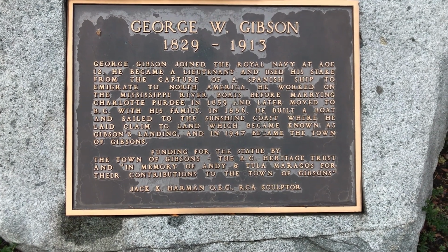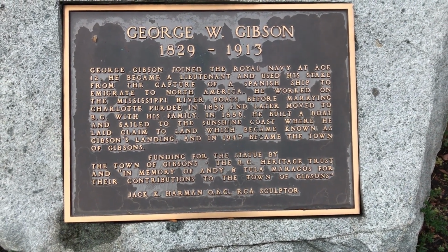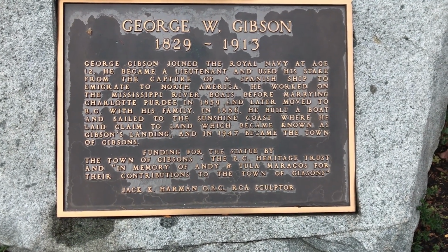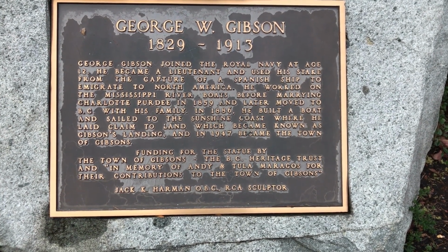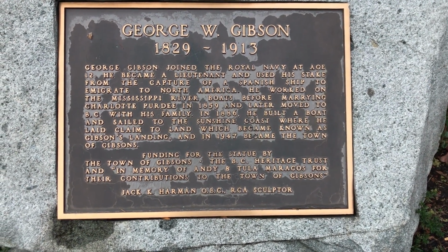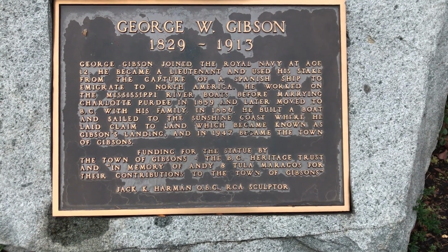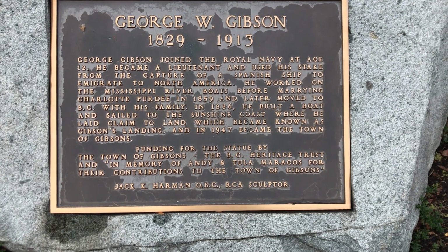George Gibson joined the Royal Navy at age 12. Well, he became a lieutenant and used the stake from the capture of a Spanish ship to emigrate to North America. He worked on the Mississippi River boats before marrying Charlotte Purdy in 1859 and later moved to BC with his family. In 1886, he built a boat and sailed to the Sunshine Coast, where he laid claim to land which became known as Gibson's Landing, and in 1947 became the town of Gibsons.